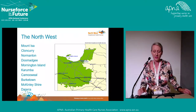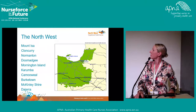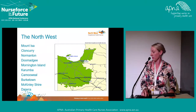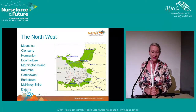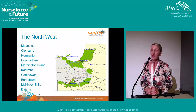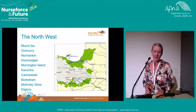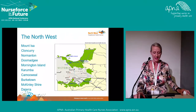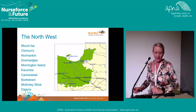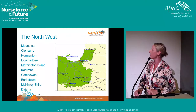The Northwest region is so vast that the state of Victoria can fit into it. Or to put it into another perspective, it's the size of Germany. As you would imagine, this geographical size and location presents many challenges in our healthcare system. However, saying that, the Northwest offers amazing views and unique locations and lots of fun events.